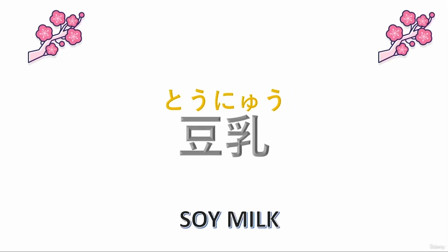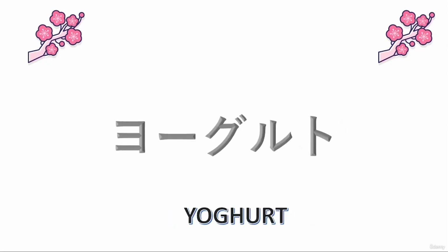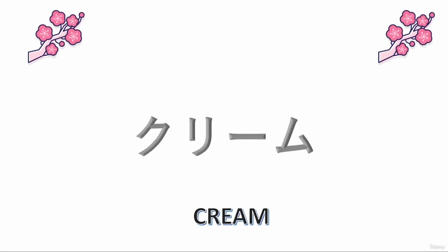Soy milk would be 豆乳. Almond milk, アーモンドミルク. Yogurt, ヨーグルト. Butter, バター. Cream, クリーム.